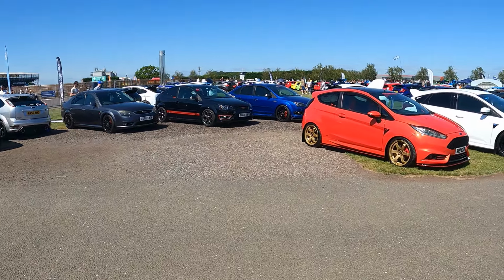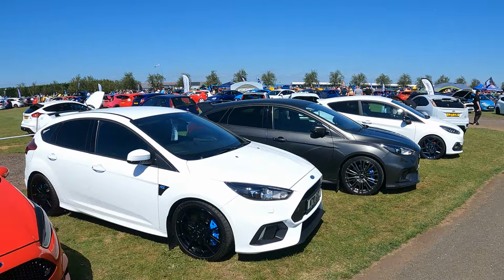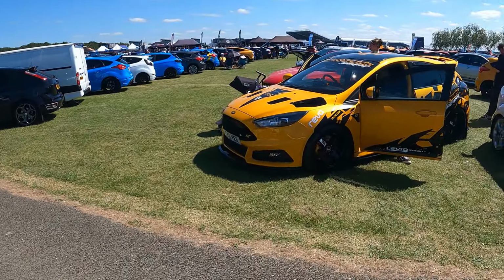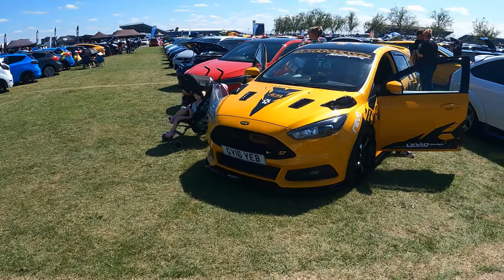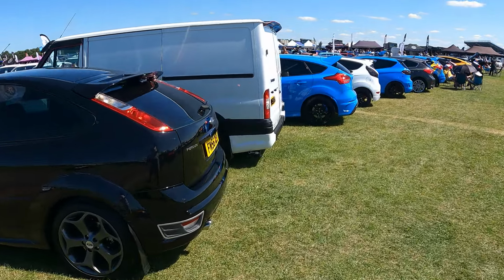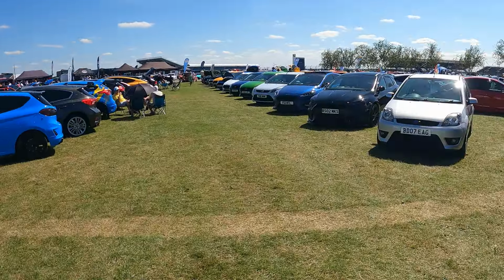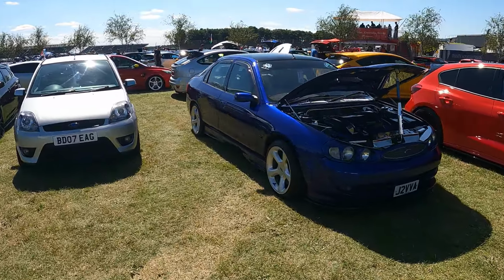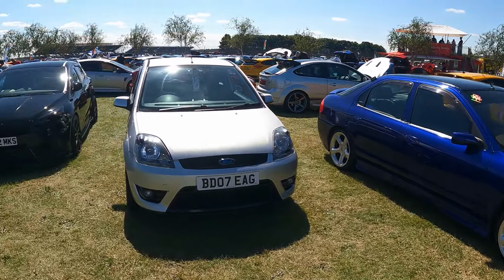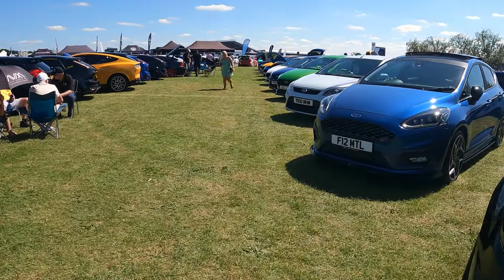Thank you to everyone that's on stand with STOC today. That one's a nice one. Even got a Transit. Love a Transit. I was having a good look at this at the campsite last night. Absolutely stunning. But yeah, we'll have a look at those angles again. That's nice.